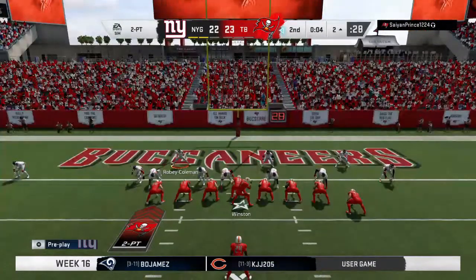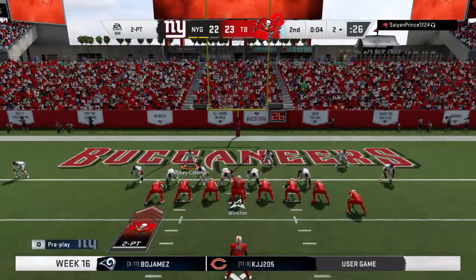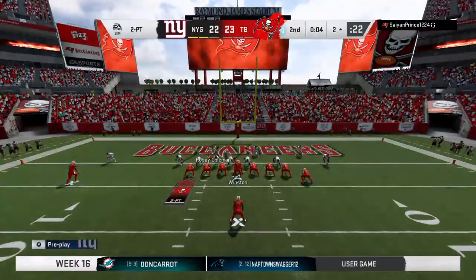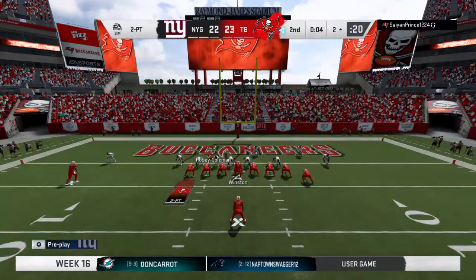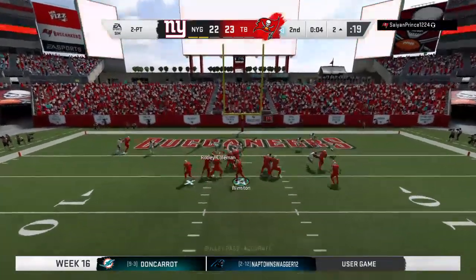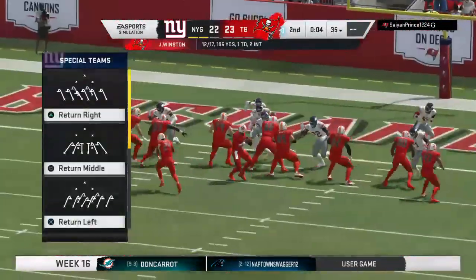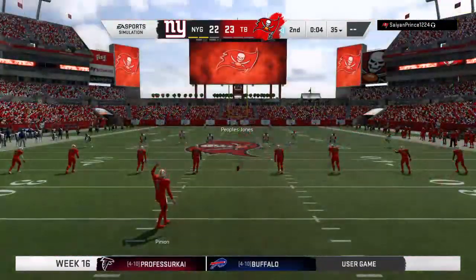Check curls, check curls. Hey, check Mike 39. Touchdown, defense. Check Mike 39. Final play of the half here. Winston. And that will be incomplete. 4 ticks left here on the clock.